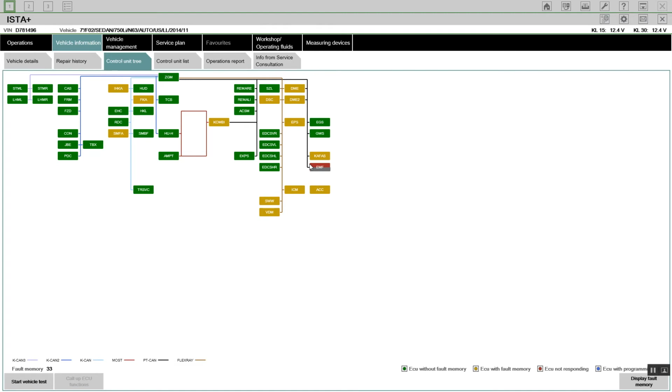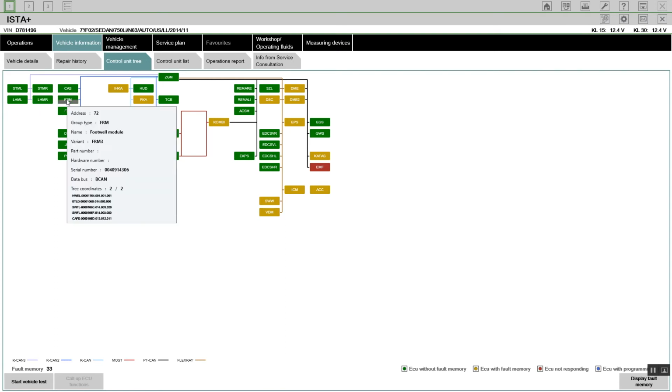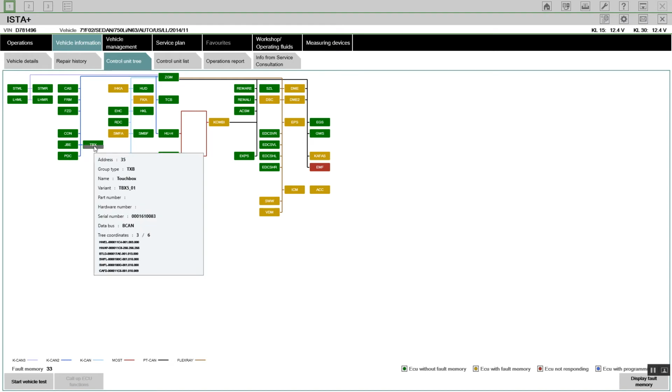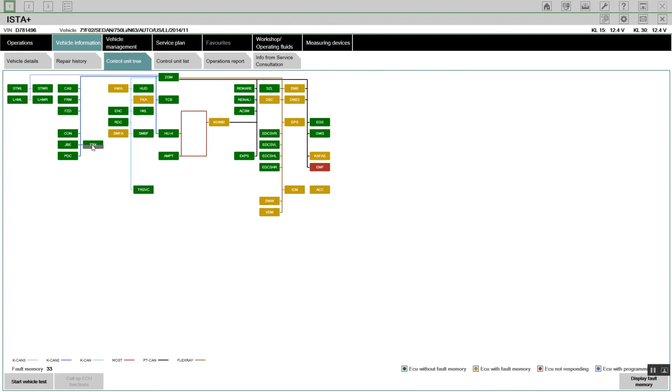So this car has been programmed, and most of the control units here we replaced. Let me see if I can remember the control units I replaced. The FRM module, the footwell module, was replaced, this one was replaced, this is a touch box, and I think this is a satellite sensor right here at the bottom, but I can't see too much.